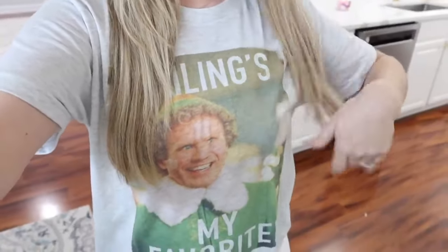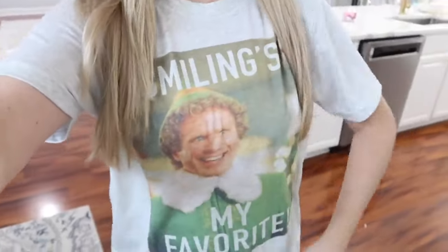Also, how cute is my shirt? It's got Elf on it and it says, "Smiling's my favorite." I was wearing it earlier and Julie came downstairs and she was like, "Oh my gosh, your shirt." And then she read it and she was like, "That's true."